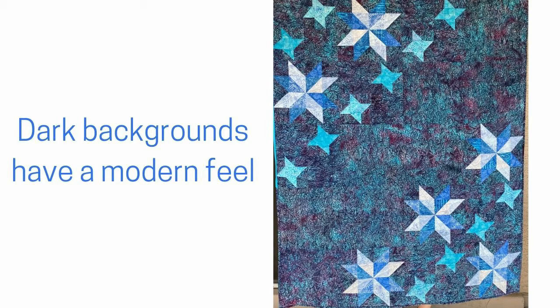One way that modern quilters change their designs to be different than traditional quilters is by using a darker background. If you think of a lot of the more traditional quilts, you tend to have the bright colors on top of a light background, and reversing that can really change the feel of your quilt and just make it sparkle in a whole new way.